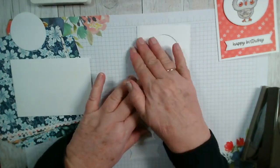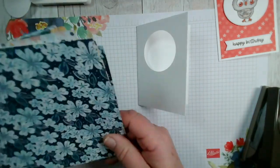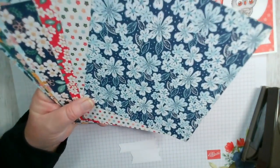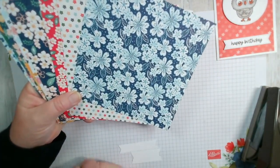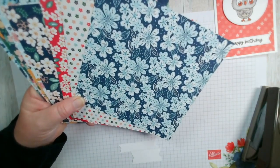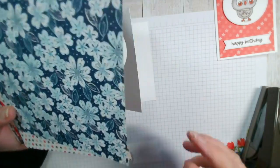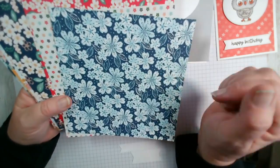Now what we want to do is put some paper on top of that. So I've selected, these are brand new papers out of the new catalogue, and they are called, I want to say Regency Park, but I can't see, oh there they are, there's my packet there, and I was right, Regency Park. So these are 6x6 papers. They coordinate with 2 fantastic stamp sets, and also a punch. So I'm just going to flip through these just to show you.